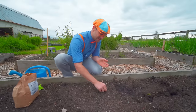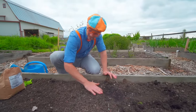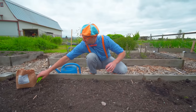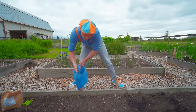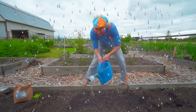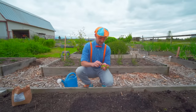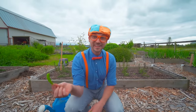Oh, all right. Let's put the rest of these down inside the soil. There we go. Okay, so we have a bunch of them right in a line right here. So let's move the rest of that and those, and let's take the water. And let's give them some water. Wow. All right. Then in a while, these are gonna grow into really big plants. And then they'll grow these on them. And then you can eat them like this.